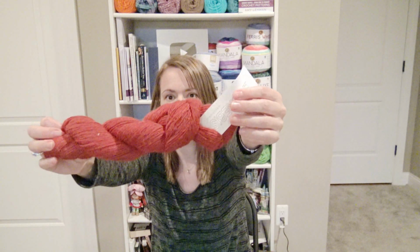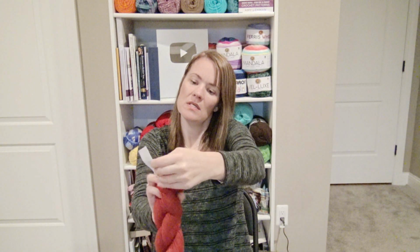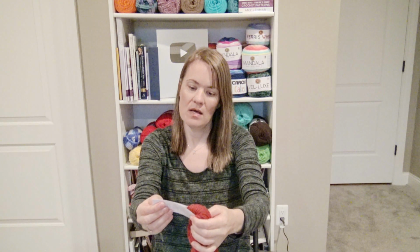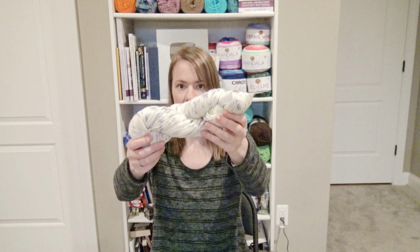Very pretty, like orange red color. And this is 100% baby alpaca, and it's dogwood berry. The giveaway on this yarn. Remember this one? Very pretty.